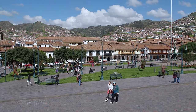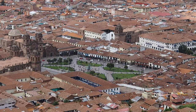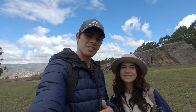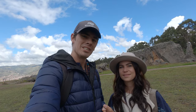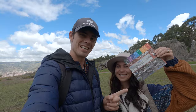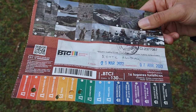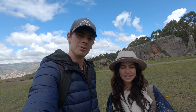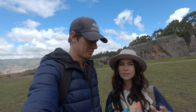So we're just chilling down here in Cusco's Plaza de Armas, which is like the center of the city. Before we get any further in this video, I think it's important to tell you a little bit about the Boleto Turístico, which is such a big thing here. In order to get into the majority of the sites in and around the Cusco region, you're going to need what is known as a Boleto Turístico, which is this thing just here, and it has the list of all of the sites that you can visit on it, so that it's very easy to see which ones are included.